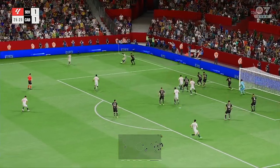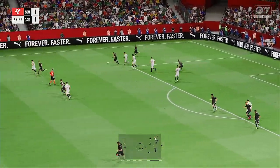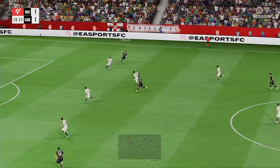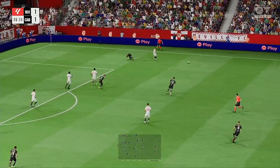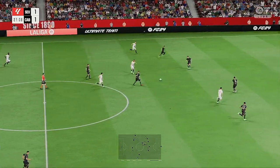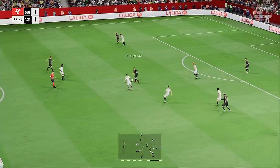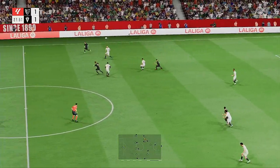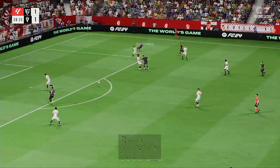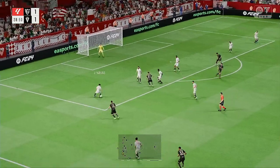And it's a short corner. No time to dwell on the ball. There's good width to this attack now. And that's where it ends. Suso. And it's on now. Great defending.